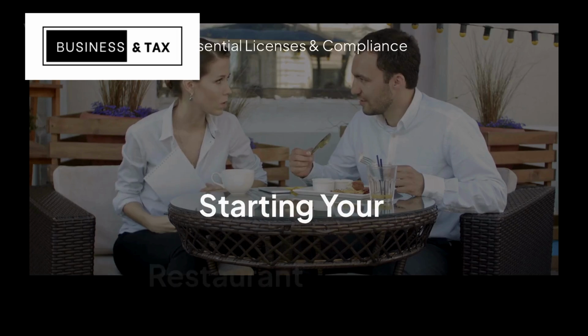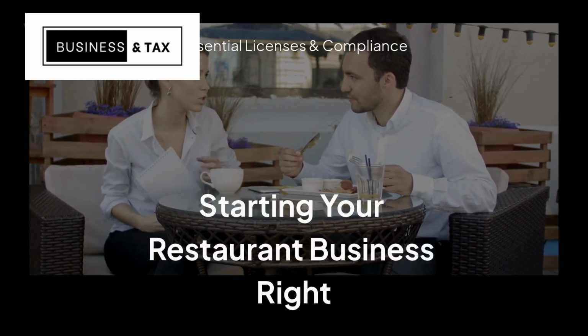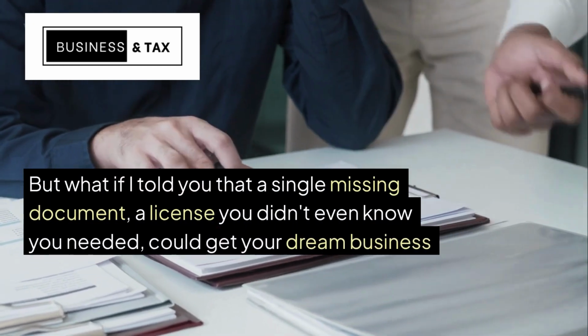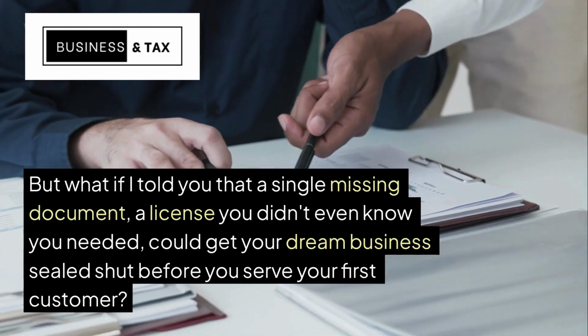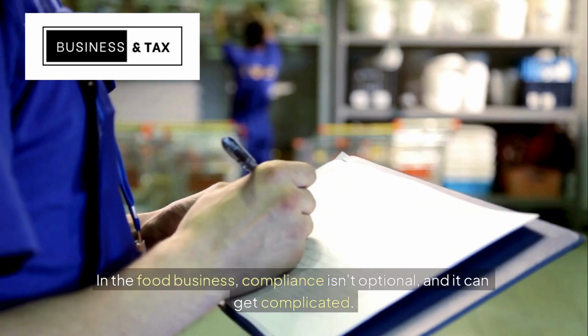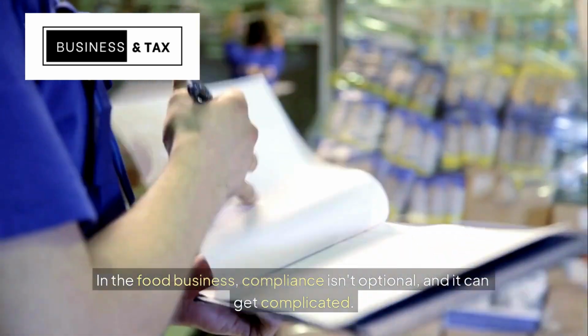You've got the perfect recipe, the perfect name, and a vision for a cozy cafe that people will love. But what if I told you that a single missing document, a license you didn't even know you needed, could get your dream business sealed shut before you serve your first customer? In the food business, compliance isn't optional, and it can get complicated.